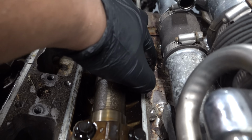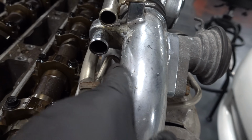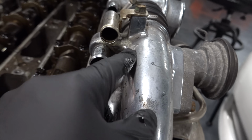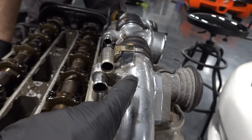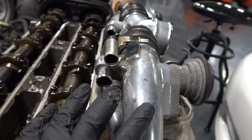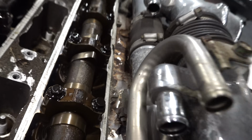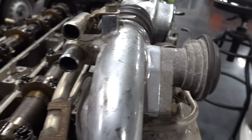Now, there's a little bit of rust here, but that's only because this is pretty crappy chroming that was done here. I did not get the engine with this. I traded somebody for this. I was like, oh, I really want this chrome set, and ended up just doing this. So the original is just this kind of metal, and it's fine.